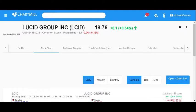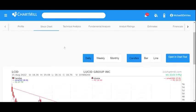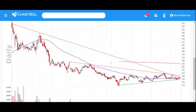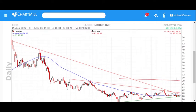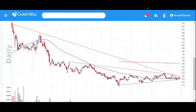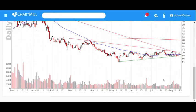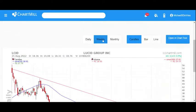Growth. Okay, if we look in more detail at the stock chart for Lucid in ChartMill on a daily chart, again, we can see it's been in this long-term wedge. It looks like it's approaching a pinnacle. It's hugging this moving average. Again, it's been in a broader wedge. It appears to be approaching this focal point where it's going to have to make a decision. Is it going to break up, break down? Again, it's been hugging its moving average. So if we zoom out a little bit.